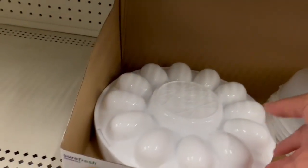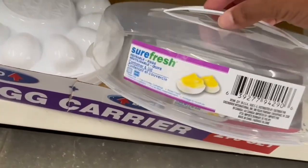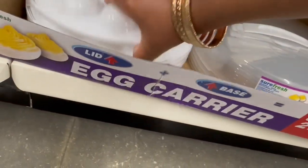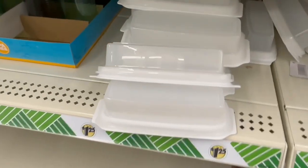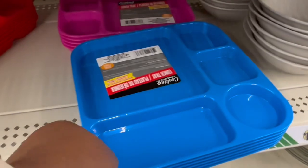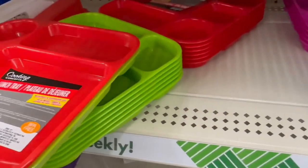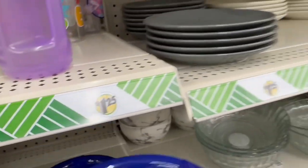This is nice. The egg carrier for deviled egg making people. It's nice. Get the lid. I bet it's separate. Look at that barcode. Wait a minute, does this have a barcode? No, so it's probably only one. Yay, win it. Butter. Oh, these are cute little trays. I have some of these for my kids. I didn't get them from here, but these are good to have at home. They got a variety of colors too. And little bowls. Well, here's some other little bowls.